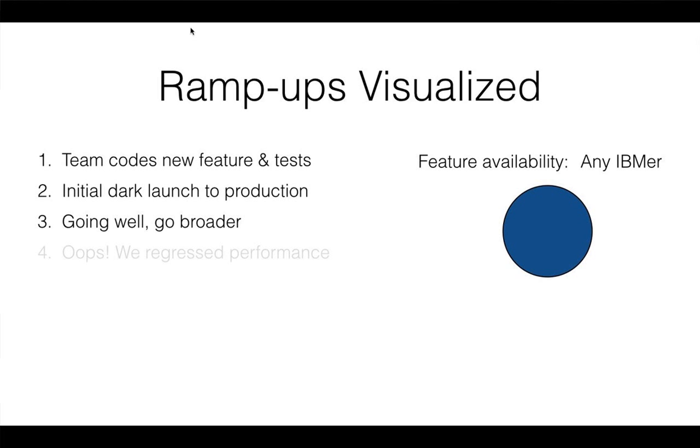Now, in this example, let's say when all the IBMers tried it, we discovered that we have a performance regression that's a surprise.